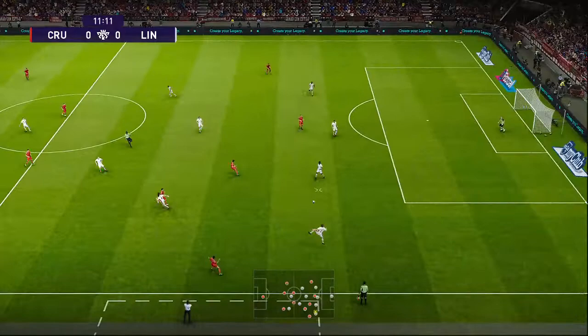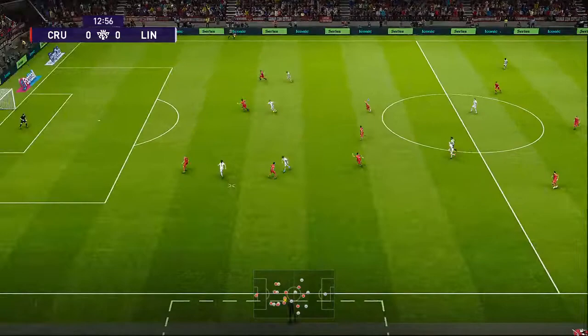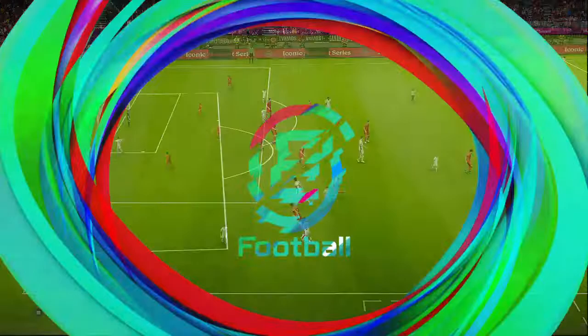To get it forward quickly. Quick ball forward. Hoists it forward. It's been a rather gentle affair so far. And he's straight offside.